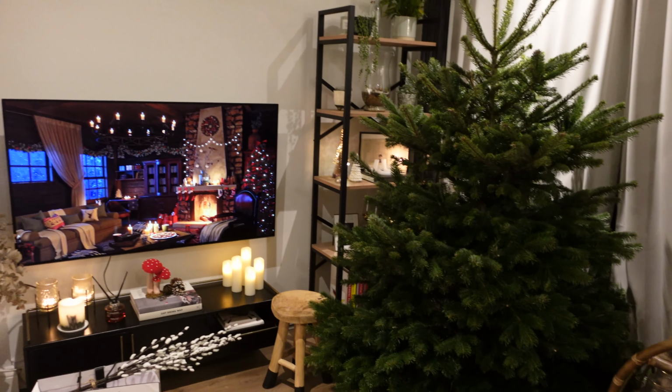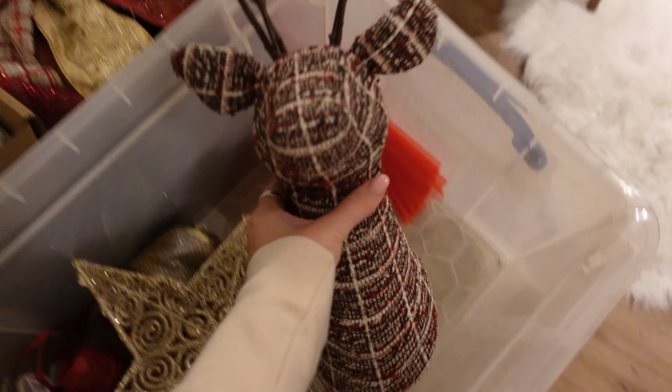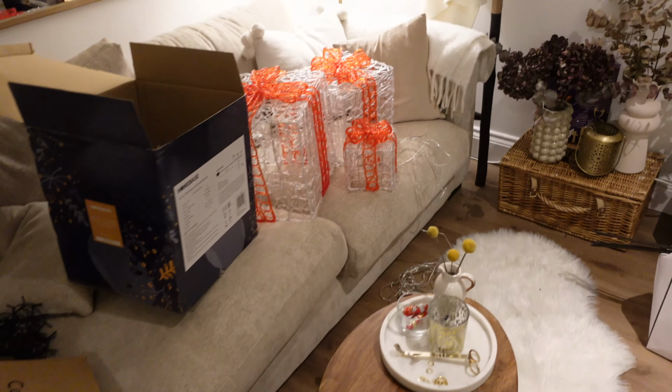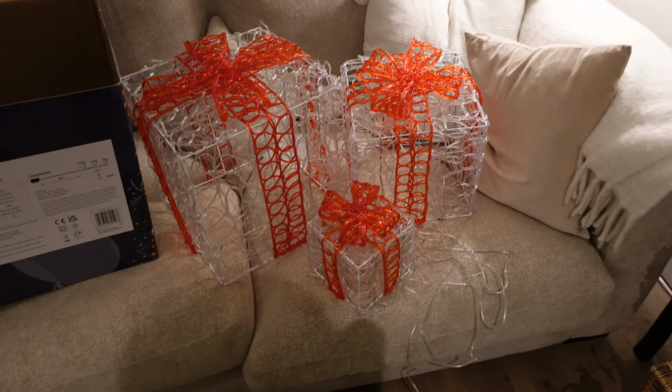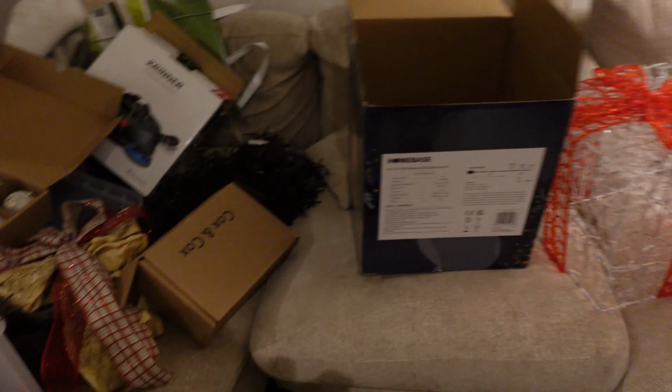Okay, so we have all of our stuff. Tree is up. We've got our Christmassy scene on. And now we have to start putting everything together. So we've got baubles. We've got my little reindeer. He's so cute. I've got these light up Christmas presents, which normally I put outside, but I'm debating putting them under the tree this year, but they might be a bit much, so I'll see how it goes.